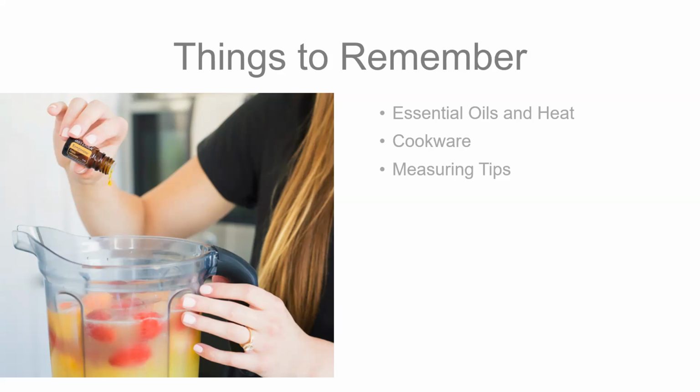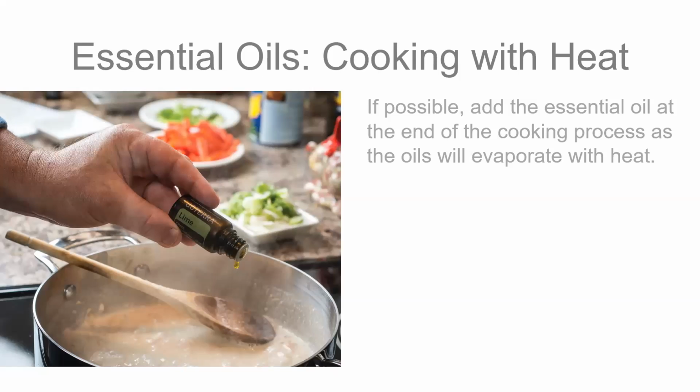Putting oils in heat can sometimes minimize some of the health benefits. And so we don't want to put an oil in and boil it out. You'll get the flavor, but you might not get the therapeutic benefits. And so, let's talk a little bit about some of these things.